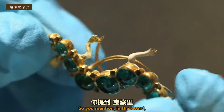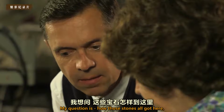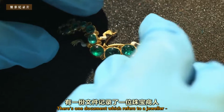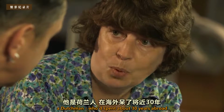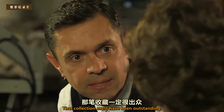So you mentioned in the hoard there are many, many different stones from all over the world. My question is, how those stones all got here, and was it quite a risky business? It certainly was. And there's one document which refers to a jeweller, a Dutchman, who'd spent about 30 years abroad gathering up gemstones and jewels. So, that collection must have been outstanding.